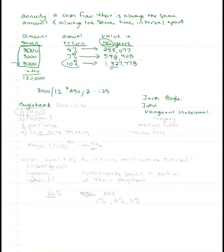You'll see the name Vanguard a lot throughout the quarter. Vanguard is very well known for having a huge variety of mutual funds. I'll explain what mutual funds are in Chapter 4. And they have very low fees, extremely low fees. So John Bogle was a huge fan of diversification and low fees. The Vanguard Investment Company offers, I want to say several hundred, I'm not sure the exact number, but a variety of mutual funds that can diversify you easily and cheaply.